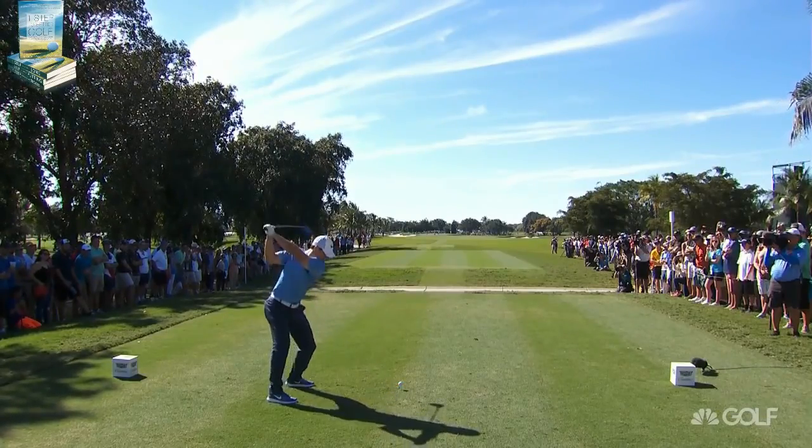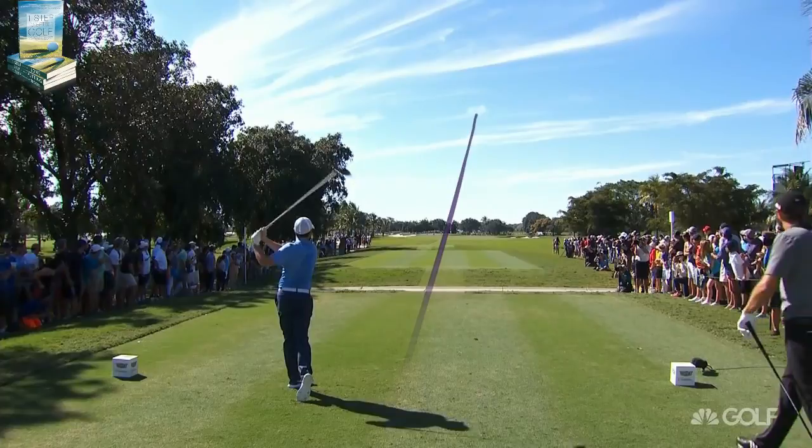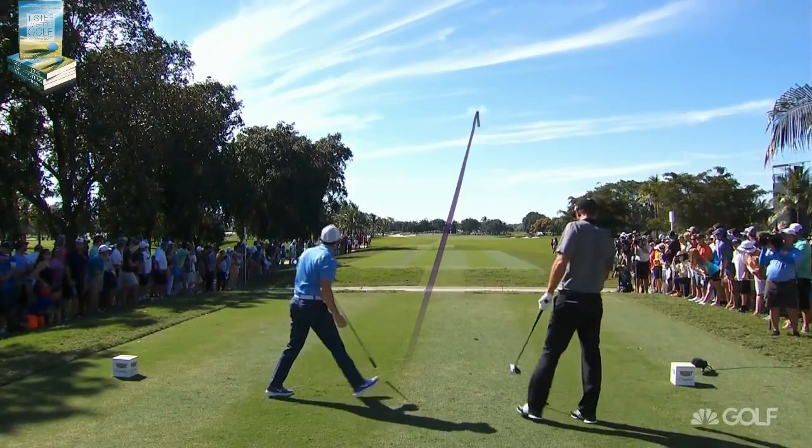We used to get varying shades of black and brown. This up the right side. Trying to draw a little bit. I think they wanted to hold it in. That's a good shot right there. A big difference if you hit the fairway here.